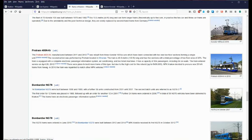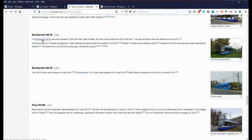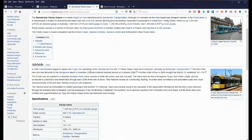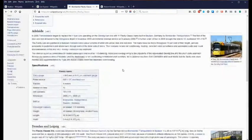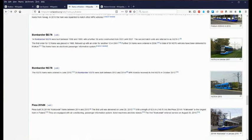ProTram are another brand of tram, but they're basically rebuilt Konstals. They also have Bombardiers on the Krakow system. And most of these are models that are sold elsewhere as well. So, for example, they use these in Dresden. I have some videos of these, actually. So they are called Bombardier Flexity Classics, but they also have model numbers. So, for example, in Krakow, they have NGT6s and NGT8s.